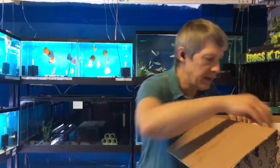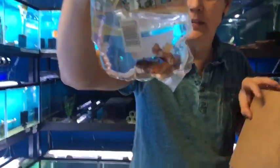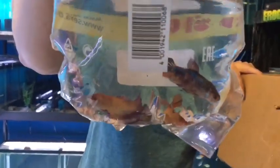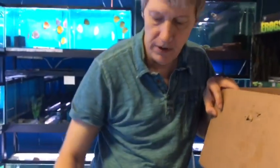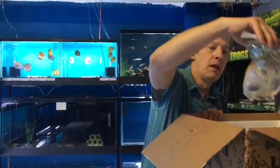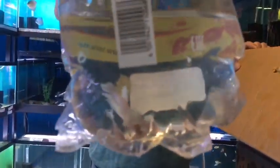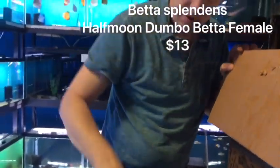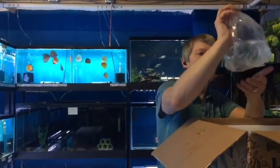More super cool bettas that I'm not gonna look at. Bettas I am gonna look at, these are half moon candy female bettas, bright oranges in there, really pretty fish. Brought in quite a few females this week. Here's some half moon Dumbo females, bettas of course. Go along with all those males we got. Might even have another bag of females we see.